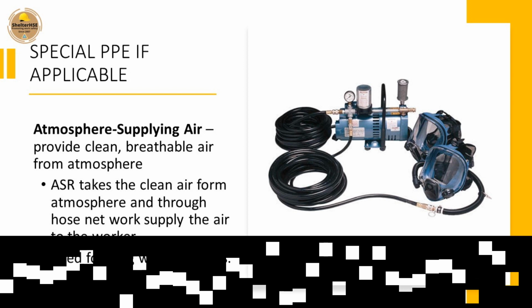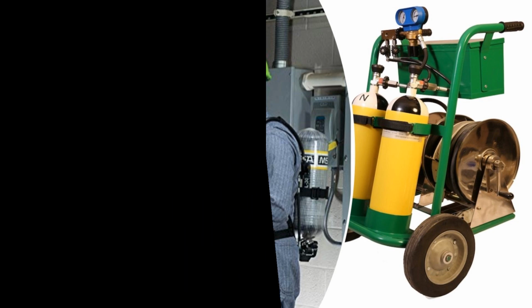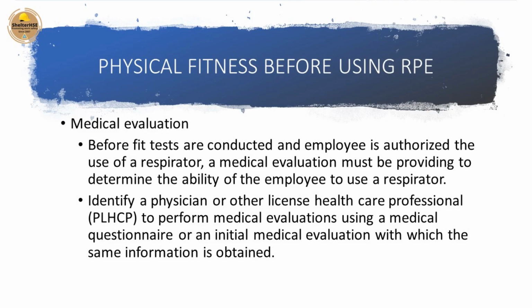Used for long working hours, supplied air respirator. Self-contained breathing apparatus takes the air from already air-filled cylinders or containers and supplies the clean air to the worker. Its time limit is from 15 minutes to 2 hours. Additional cylinders may extend the time duration. Physical fitness is required before using RPE.